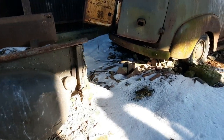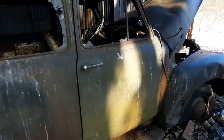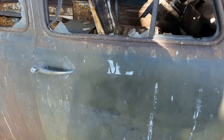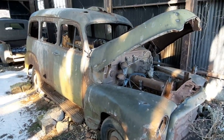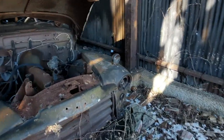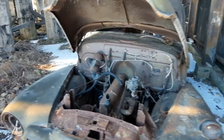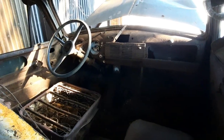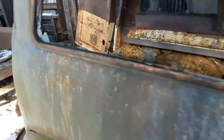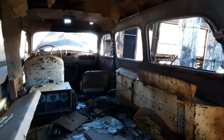Look at that. It just left here. Unreal. And look at this one. This one was military too, right there's the M. The emblems are still on the door. I want to take these home. Old Fords, man. That's insane that they just left them here. Really cool. Bones in the back of the truck. How cool is this?